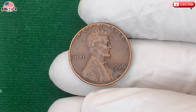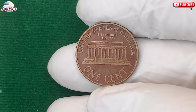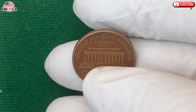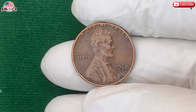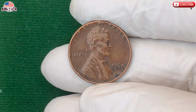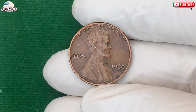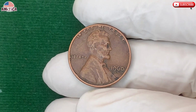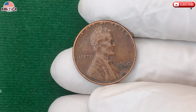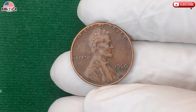Beyond the small and large date varieties, there are also other factors that can influence the value of the 1960 penny. For instance, certain mint marks can make a significant difference in a coin's value. The 1960 penny was minted at both the Philadelphia and Denver mints, but it's the coins produced at the Denver mint that tend to be more valuable. The 1960 penny from the Denver mint, with its distinct D mint mark, is considered to be rarer and more sought after than its Philadelphia counterpart, but the real treasure lies in finding a 1960 small date penny in pristine condition, especially if it has been graded highly by a reputable grading service.